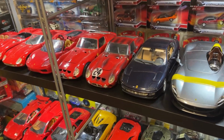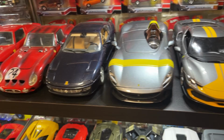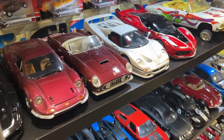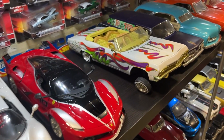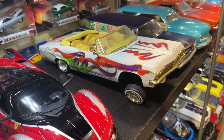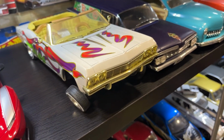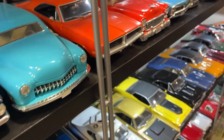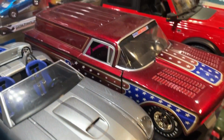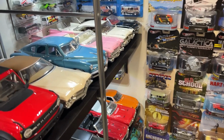Second shelf of Ferraris. Oh, I like that one. That's cool. I'm trying to do the best I can, guys. I didn't know he had that. Oh, I love that. That lowrider. I had no idea. That Ed Roth one's cool, but I love that lowrider. Oh, Maisto Charger. But he's got some of the older stuff, like that red wagon, that they don't make in that style anymore. It just looks cool. Pink Caddy.